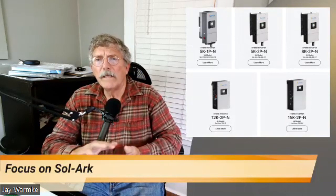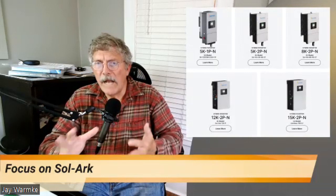Okay, great. Now, the product line that I was looking at from Sol-Ark that they have available, it looks like in the residential marketplace, there's a 5 kW system that outputs at 120 volts. There's a 5 kW system that outputs at 240 volts. And then there are a few others, the 8 kW, that's 240 output, 12 kW, and 15 kW.